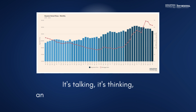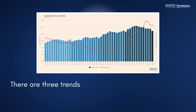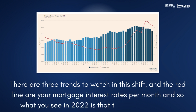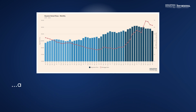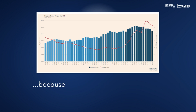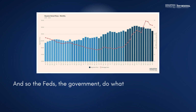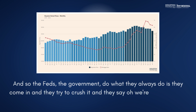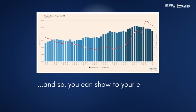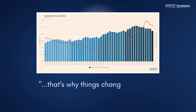And what you see here are home prices, and the red line is your mortgage interest rates per month. What you see in 2022 is that the Fed raised rates at the largest increase in the last 40 years. Why? Because they're trying to tame inflation, right? You go to the grocery store, gallon of milk, more expensive. Eggs, expensive. And so the Fed, the government, does what they always do, they come in and they try to crush it. They say, we're going to raise rates and we're going to slow everything down. And so you can show to your clients, hey, see this line and see how fast it goes up? That's why things change so much.